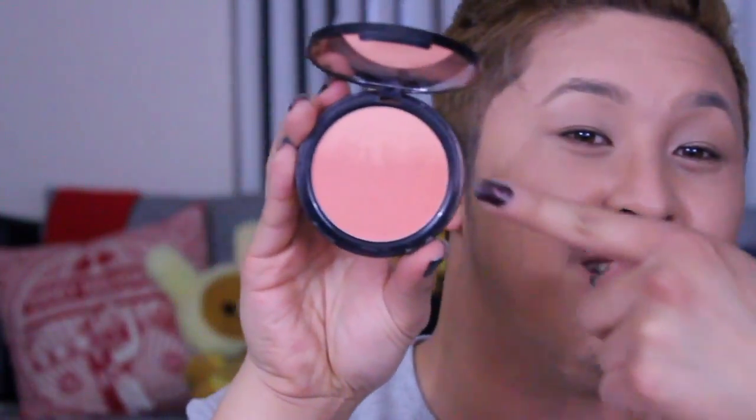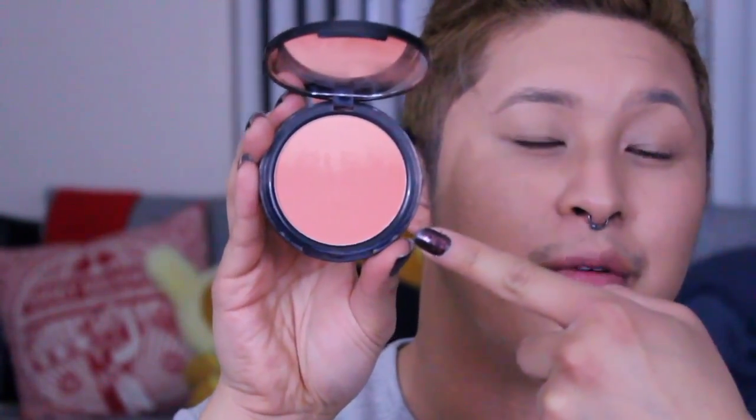What I'm gonna do next is go in with some blush. The blush that I use is the NYX Ombre Blush in the shade Strictly Chic, and this one looks a little bit like this. You can see that it's lighter on the top and darker on the bottom, but what I usually do is take my brush, swish it around like that, tap off the excess, and then go onto the high points of my cheeks.